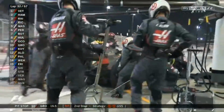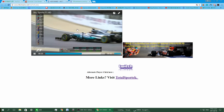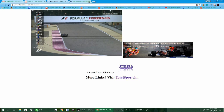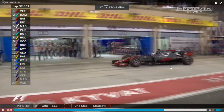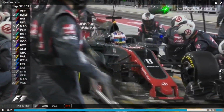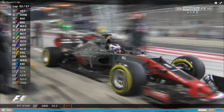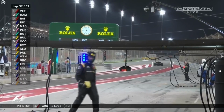I better give you a bit more space because you don't know about the geography of turn 1 in the Bahrain Grand Prix yet. Romain Grosjean pits from the points. Set of soft tyres goes on to his Haas. Grosjean started on the super soft, now onto the soft for the rest of this race.